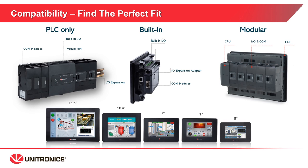With Unitronics, you can choose from various screen sizes for your HMI interfaces, ranging from compact displays for simple applications to larger screens for more complex visualization requirements. Our HMI offerings provide flexibility and scalability, allowing you to select the ideal screen size for your project's needs.